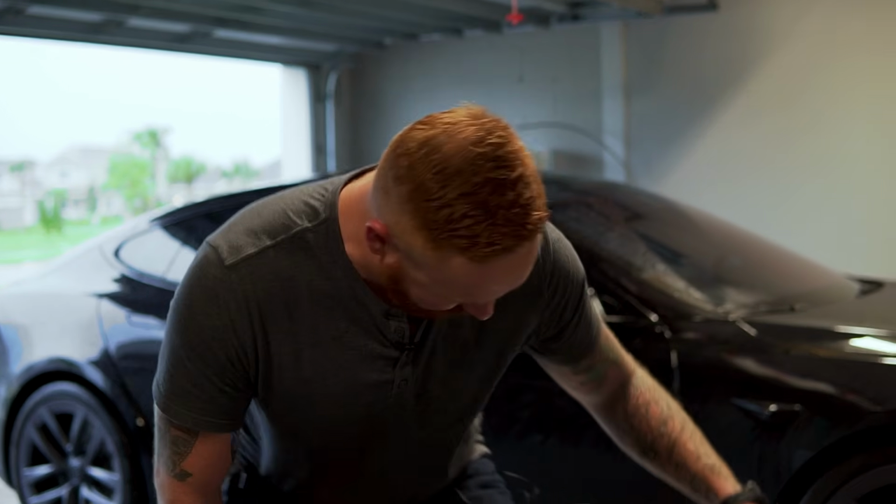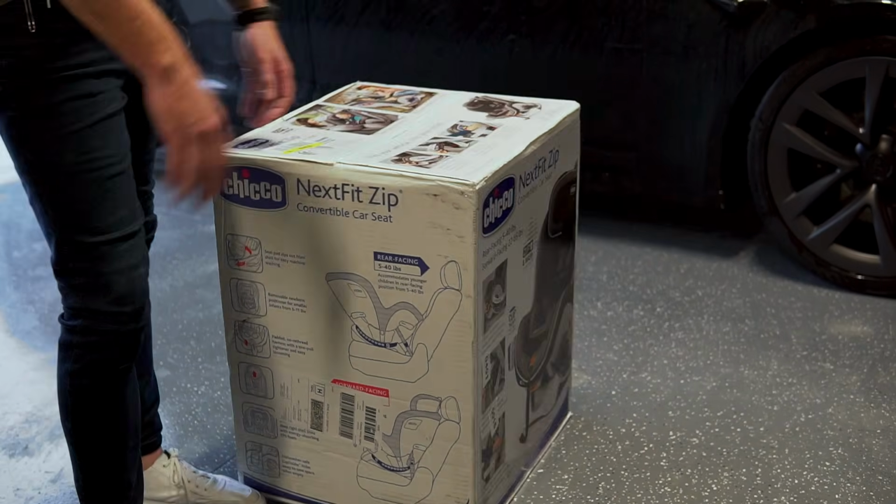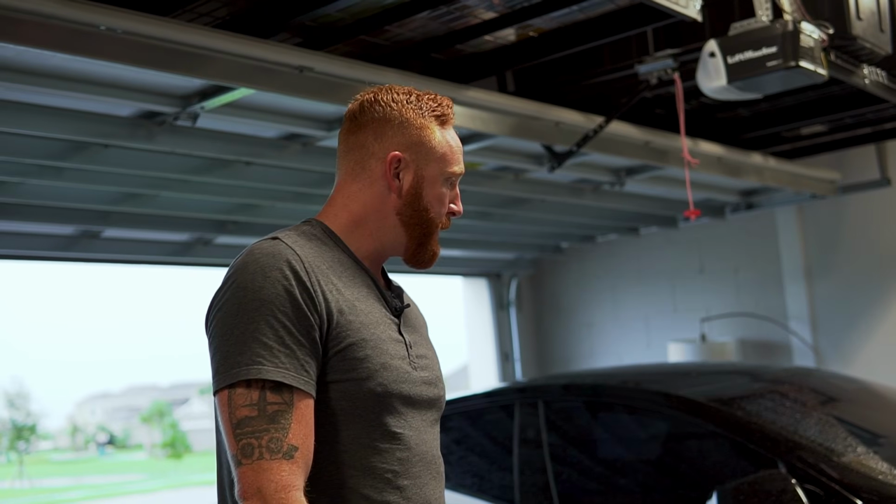Just let me know. Now I need to go pick up my kid and figure out how to put this thing in this car, and he's going to take his first ride in the new Model S.